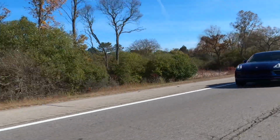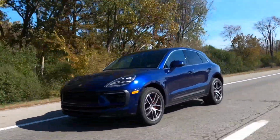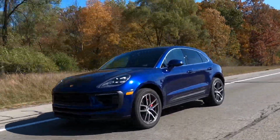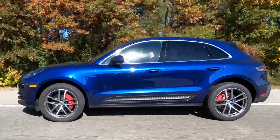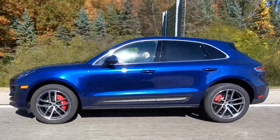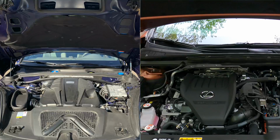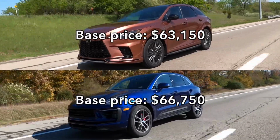Also, if you're interested in something like the RX 500h, something you might want to check out, and I almost can't believe I'm saying this, is the Porsche Macan S. That is actually surprisingly similar to this car in more ways than you'd think. First of all, there's only a 9 horsepower difference in peak output. Price is actually also really similar. I got a chance to review that last fall, and you should definitely check that out.